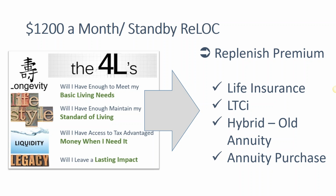Now, I don't sell any of these products, but I have some idea what an $800 a month premium on life insurance would pay you in commission. I have some idea what a $514 long-term care policy would pay you. I have some idea what a $200,000 hybrid rollover would do, and I have some idea what a $100,000 annuity purchase does. You see, going head-to-head, Willard had this knowledge, and that knowledge translated into money.